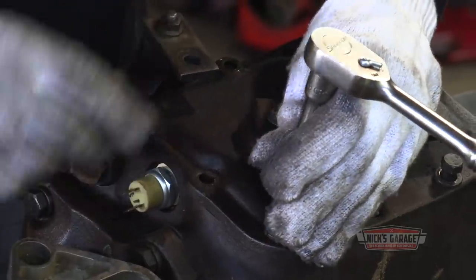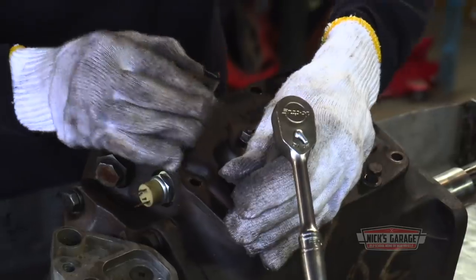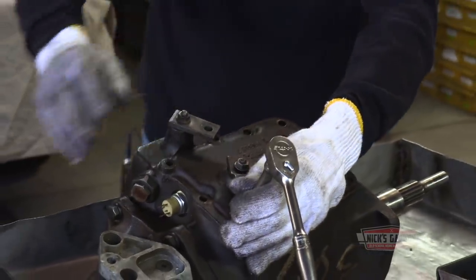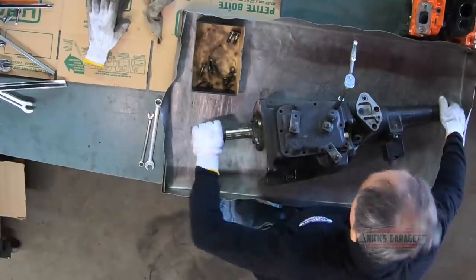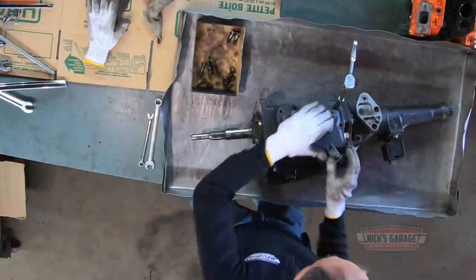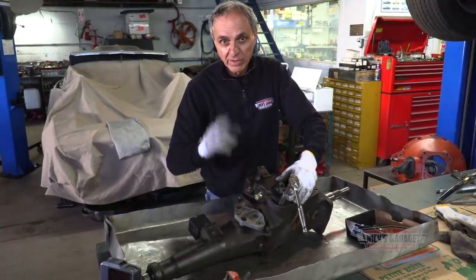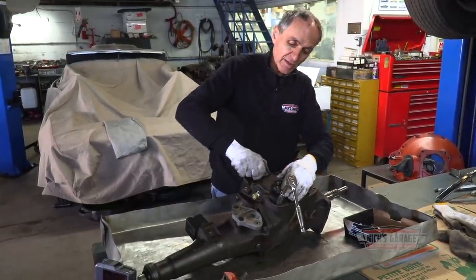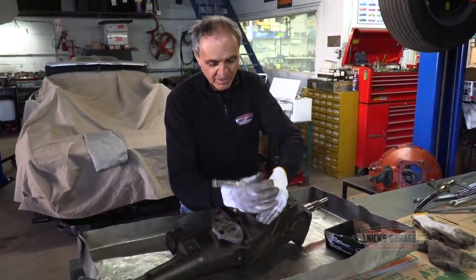That plug here is a 2-pin. That's your backup light switch. This is in neutral right now, see? When this shaft doesn't turn and this one turns in the front, you know the gearbox is in neutral. Then when you do this, you can hear the fork hit the switch and activate your backup lights. And when you put it back in neutral, it's off the switch, lights are off.